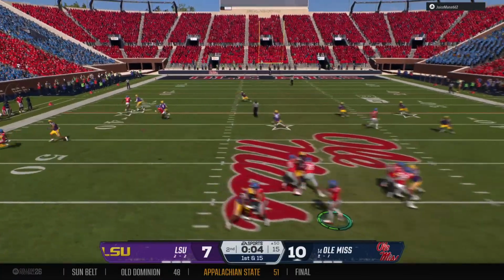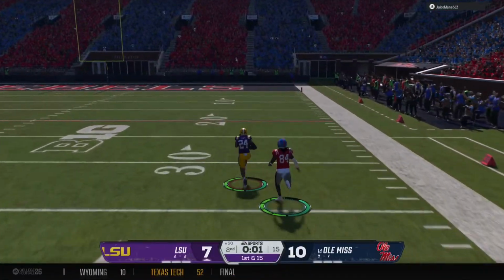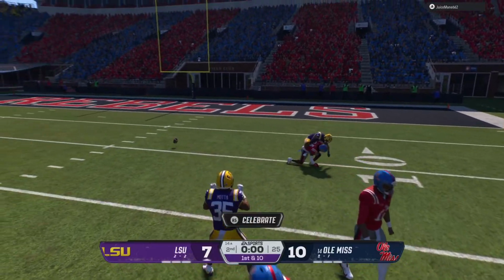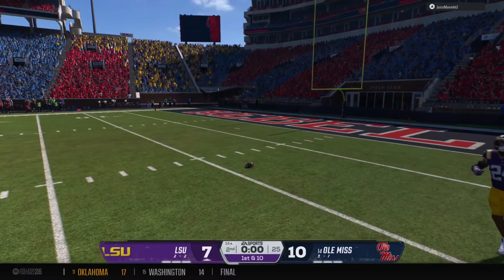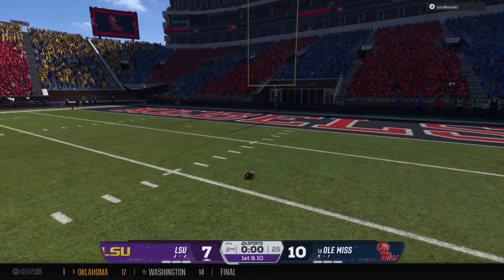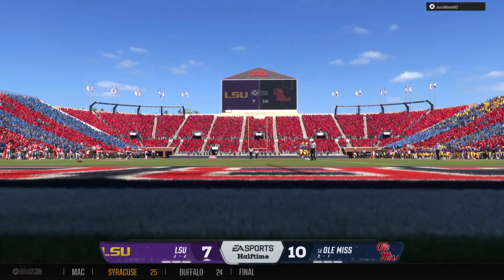Takes a snap, wants to throw. Intercepted. A first-half turnover can swing momentum. Got some room to run, and he'll be brought down, and that's how we'll end the first half. That's the end of the second quarter. That means it's time to join Kevin and our halftime update.